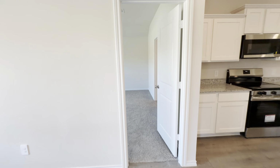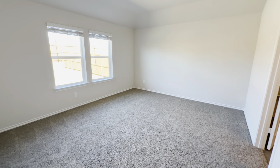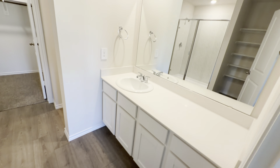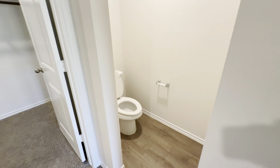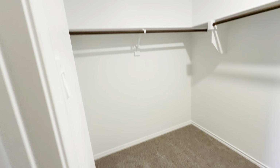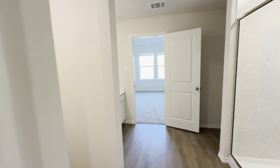This is gonna be the primary bedroom. Bigger, right? This is the biggest bedroom. Really good size. I want to show y'all the primary bathroom. White on white countertops. Full shower, some more space here. It's the toilet area. And then the closet. Closet's not gonna be the biggest, but it's still really, really good space considering this price point.